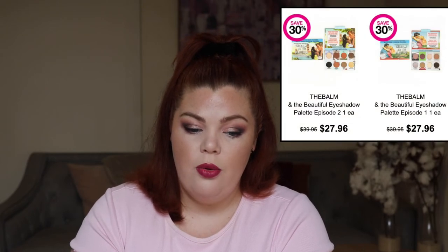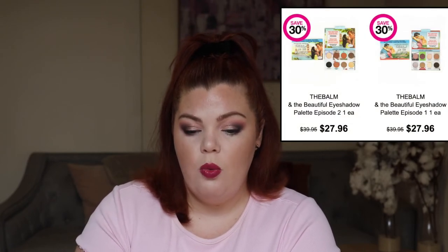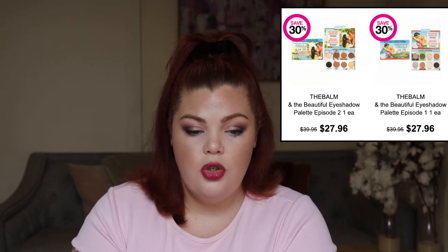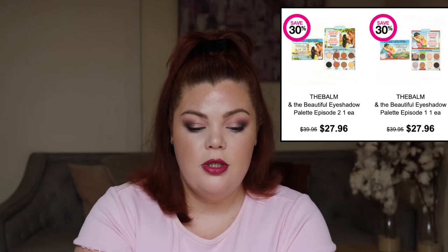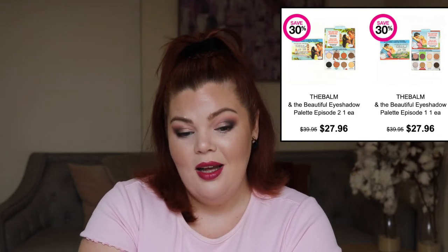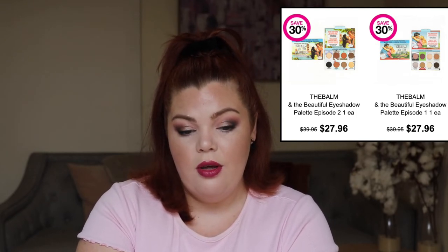And from the Balm, we have some new eyeshadow palettes. No one really talked about these, did they? And the Beautiful Eyeshadow Palette, we have episode 1 and episode 2. So 2 is the first one, and they both retail for $39.95, but currently on sale for $27.96. And that first one on the left looks really cute. Right, Beauty Bay, Beauty Bay, Beauty Bay, Beauty Bay.